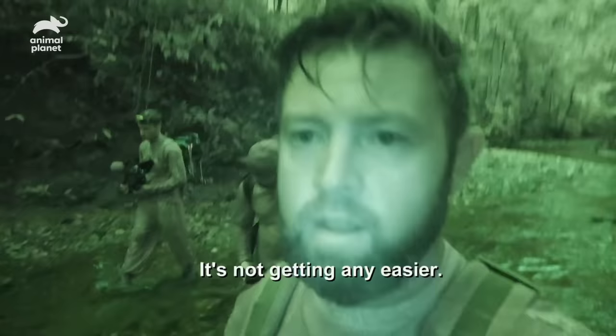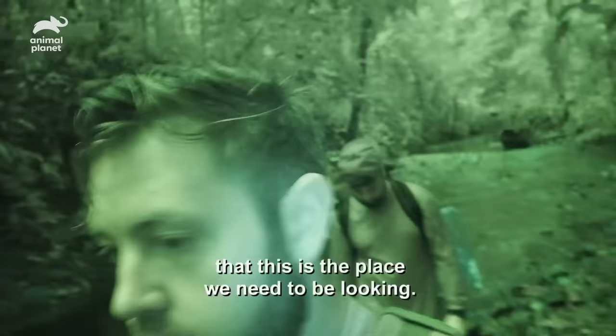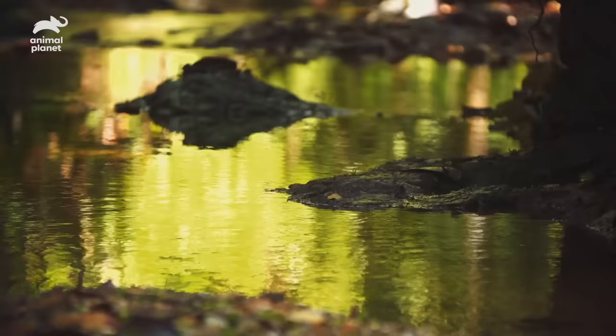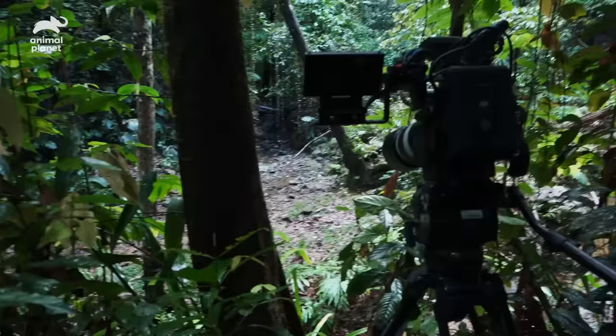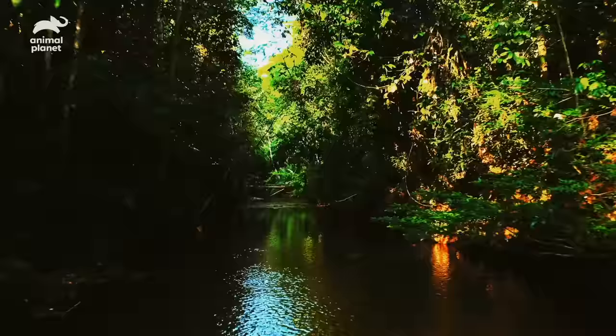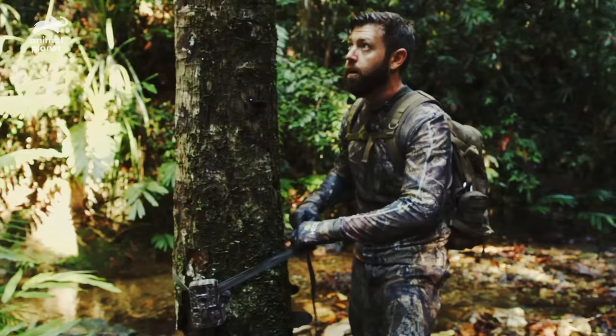It's not getting any easier. Morale's not very high, but I feel at the bottom of my heart that this is the place we need to be looking. Mitch, it's very bored. Hi, I'm very bored. We've now been staked out for days, and no Millers Grizzled Langur. No Langurs at all, in fact. Not even any white-fronted or Hoses Langur, which are endangered, but can be found here in Borneo. Looking for an extinct monkey that lives in the treetops has just been unbelievably difficult.